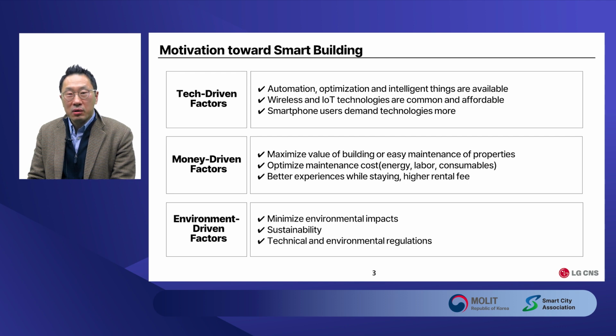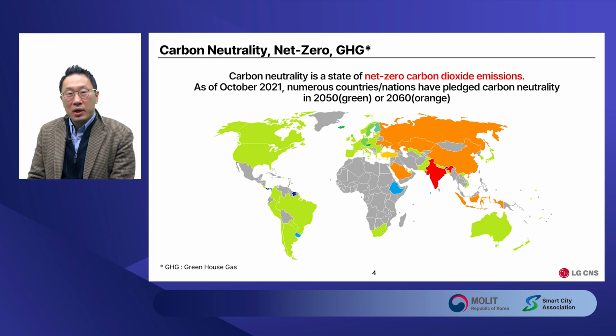Smart building technologies are now an inevitable choice because of the many obvious reasons shown in the slide. Carbon neutrality is the state of net zero carbon dioxide emissions. This can be achieved by balancing emissions of carbon dioxide with its removal, or by eliminating emissions from our society. In addition, most of the greenhouse gas is carbon dioxide. So the 3 terms are slightly different, however, I can tell you the aims of these terms are almost the same.